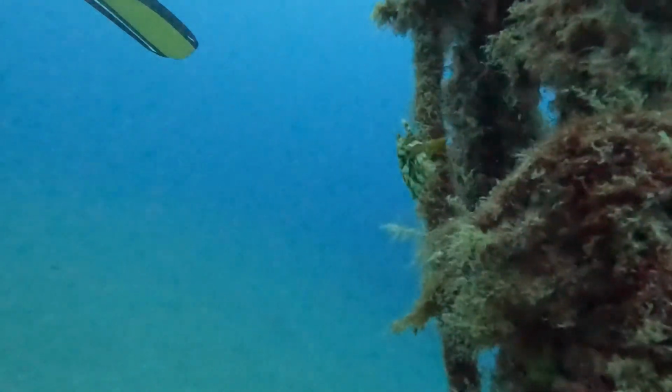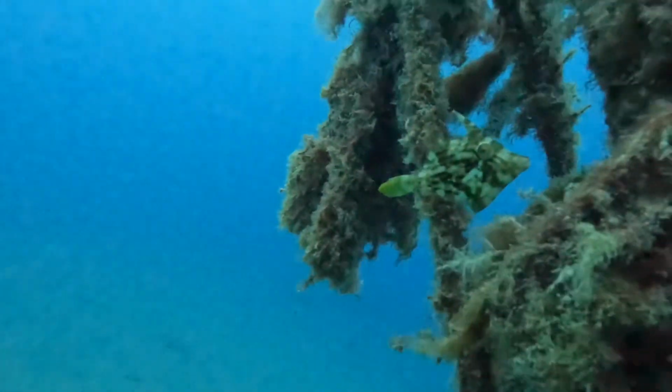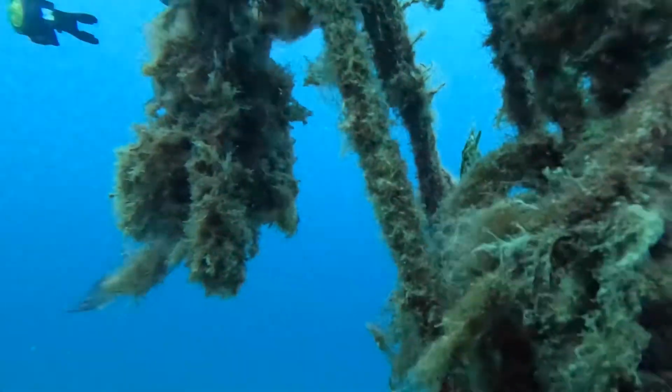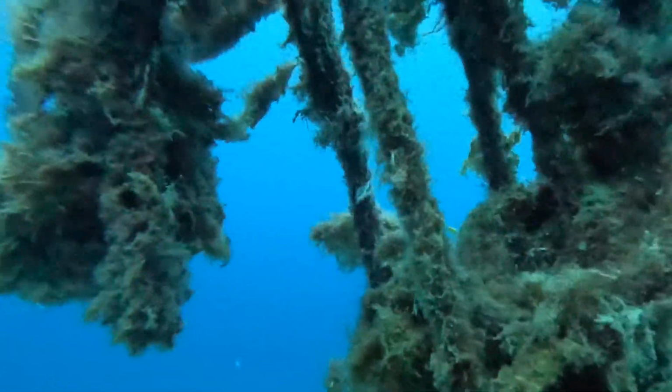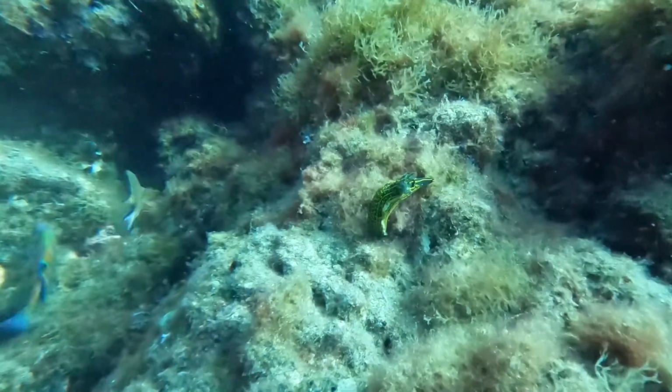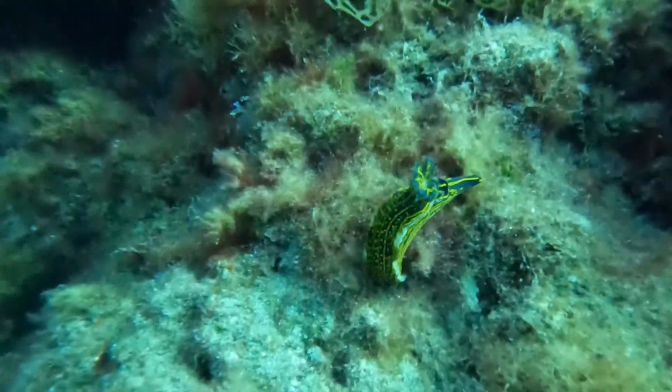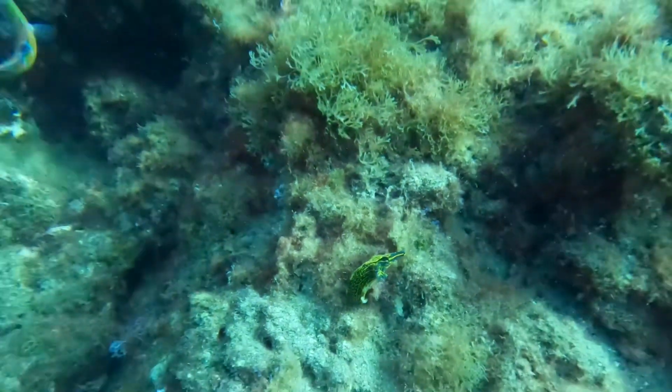This little fish is known as a plainhead filefish. I've never seen one before. I've seen some sort of similar shaped fish, but never one that looked like that. This is another species of nudibranch. This one is completely different to the ones we've seen before and much more brightly coloured.